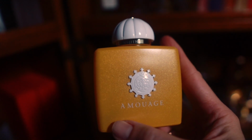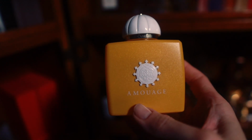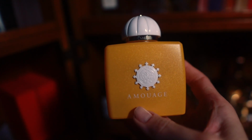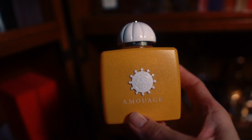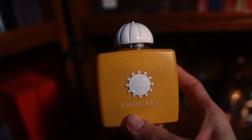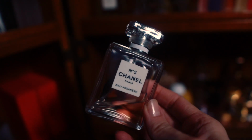This is a lovely floral fragrance that has a bit of powder, perhaps tonka, a bit of fruity notes, osmanthus to bring out the apricot vibe. I like it in the cooler months because it does have some weight to it and I look forward to wearing it. Number 5, Au Premiere by Chanel.